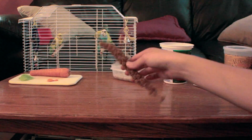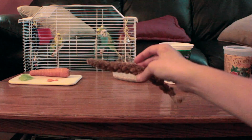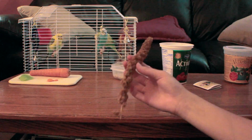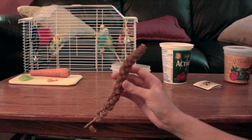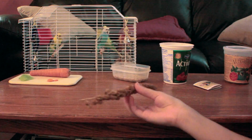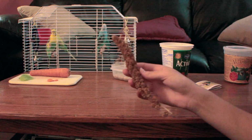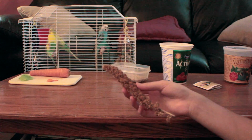And yeah, the next thing I'm going to show you is millet spray. Now you're probably familiar with millet spray. It's in pretty much every pet store in the bird section. And a lot of people put it in their budgies' cages for the budgie to eat at all times. But I do not recommend this because it's not the healthiest food. It's not the healthiest seed. It's fairly low in fat, but all the time I just don't recommend it.